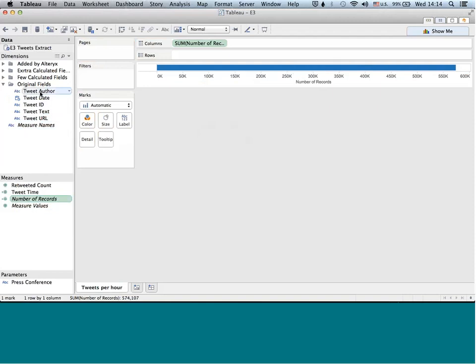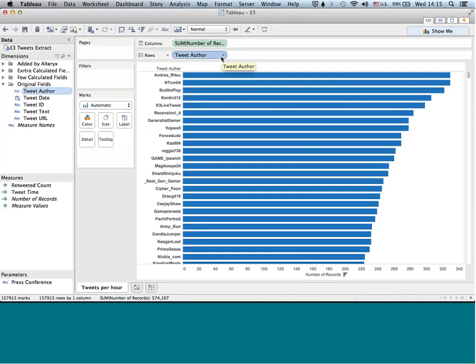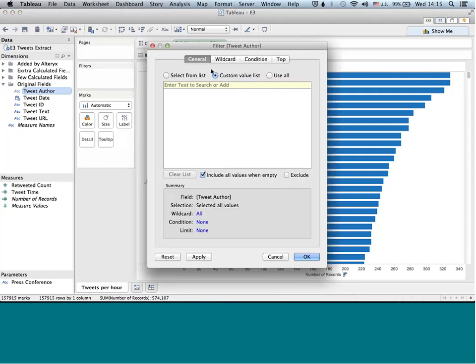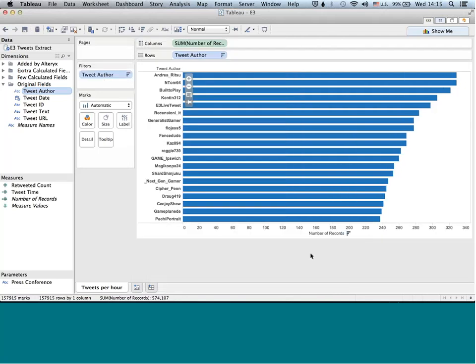So on things we could do, we could say, okay, who was the author of these tweets? Who was tweeting during this press conference? We've now got 157,000 people tweeting, and maybe we're interested in knowing who the top tweeters are. So we could say, show me the top 20 tweeters who tweeted the most. And there we go. That's relatively interesting. So we can now see our top tweeters.